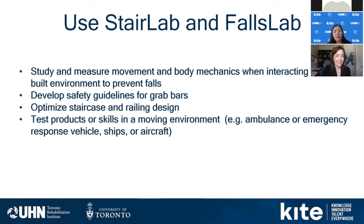And the reason we call our lab Stair Lab is because we actually have 8 steps of stairs we'll be able to put into the Stair Lab. And then we'll be able to look at the staircase design and the handrailing design. But probably more accurately, we should call our Stair Lab a general purpose lab, because there are many moving environments or products or skills related to a moving environment that we can test using our Stair Lab.